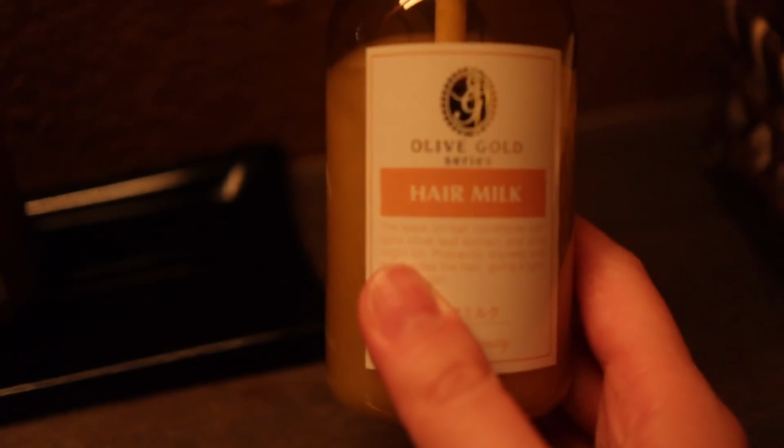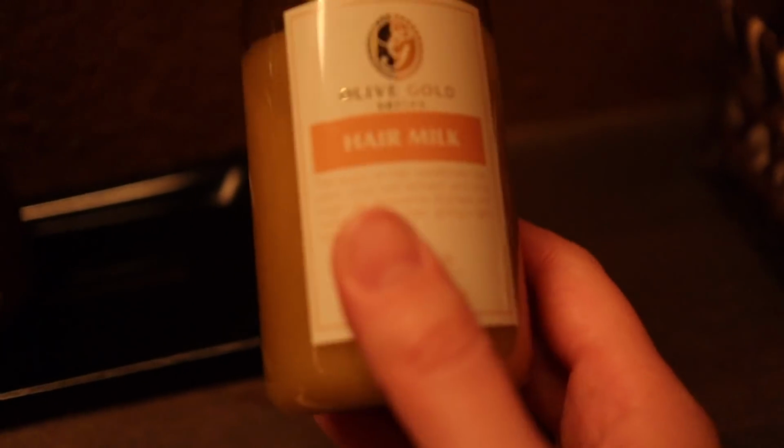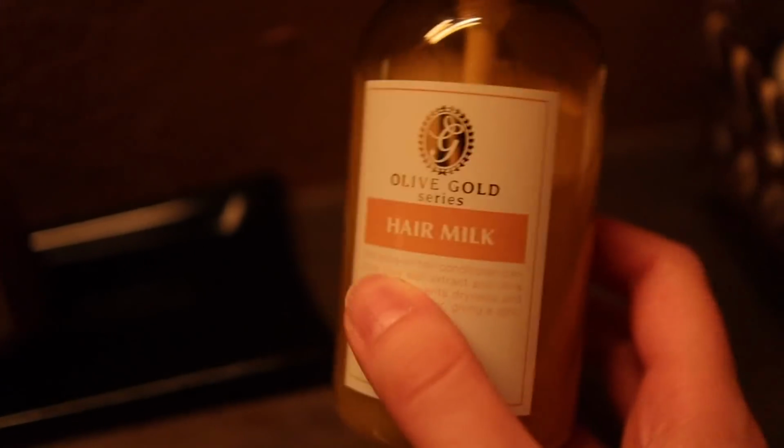Oh, my hair has been dying from the water in Tokyo because the water in Tokyo is so chlorinated. I am so excited to use this. I bet this is going to be amazing.